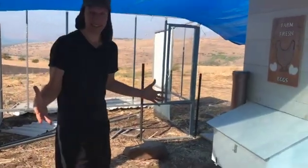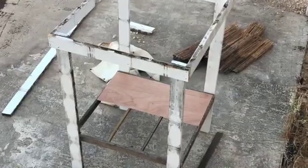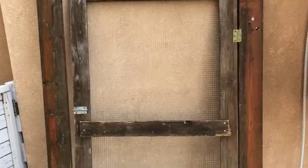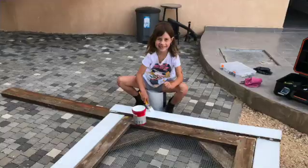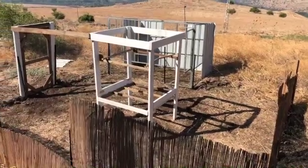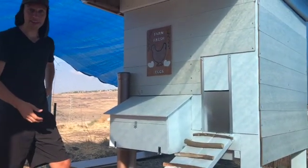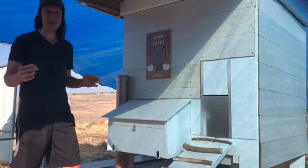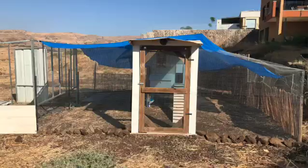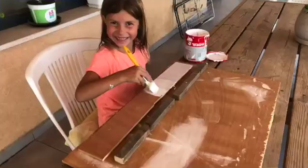This coop, I didn't look at anybody's specific designs, though I researched a lot about this online. But because I found so much of this wood from the dump where everybody throws it away and brought it here, that I found it to still be usable, I had to kind of custom design my own coop, and I'm really happy with it. I spent about 3,000 shekels to do all of this here with the fencing, the roofing. I bought some plywood and paint.